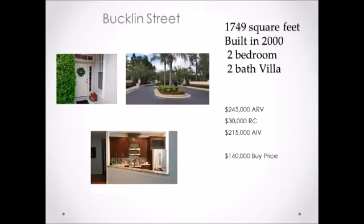Let's look at another property in our area that was fixed up by an investor. This one was actually fixed up and resold. The one we looked at earlier was kept for a rental. So this house is 1,749 square feet, built in 2000. It's a 2-bedroom, 2-bath villa. So the ARV, after repaired value, is $245,000. The repair costs were $30,000, and the as-is value before repairs was $215,000. This house was purchased by this investor for $140,000.